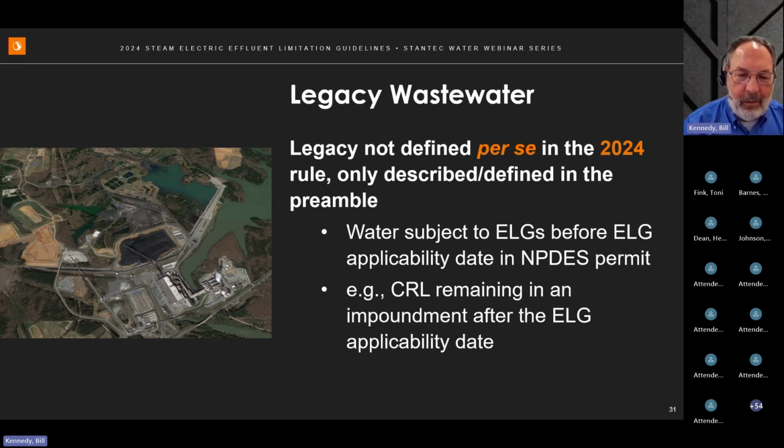So you may have had bottom ash sluice water going out to your impoundment for years. You stop sluicing that water. So is the water in the impoundment, is that bottom ash transport water? Is it leachate? Is it FGD purge water? In order to make it much cleaner, neater for dewatering and retirement of these impoundments, EPA has said, look, these are legacy waters and we will treat them separately.